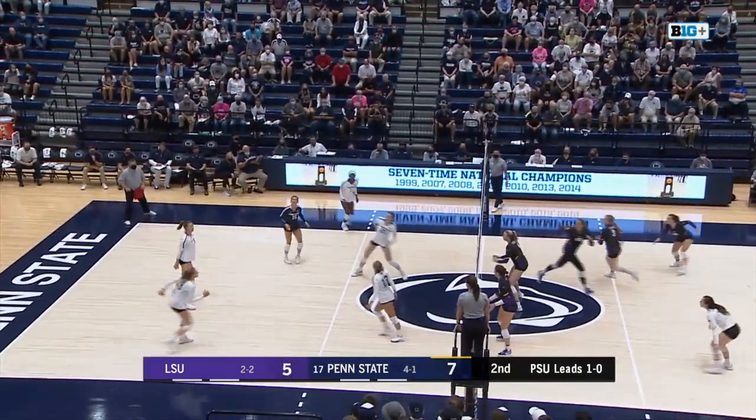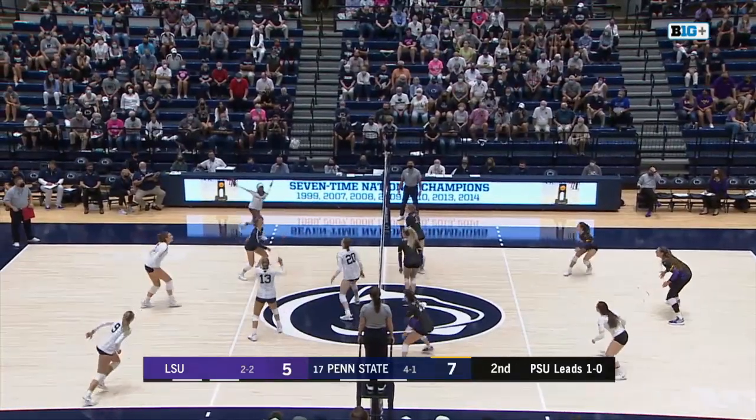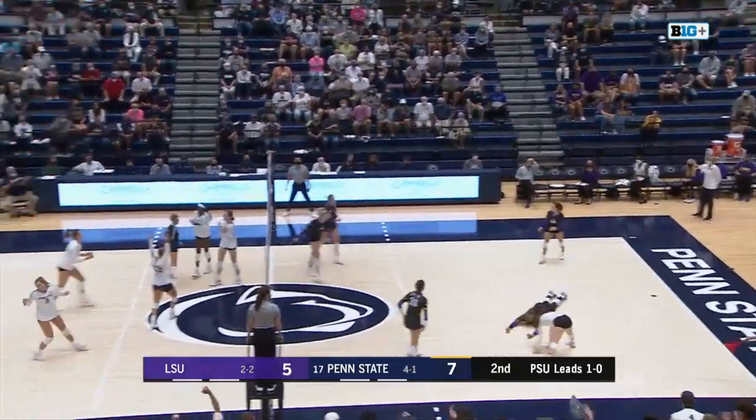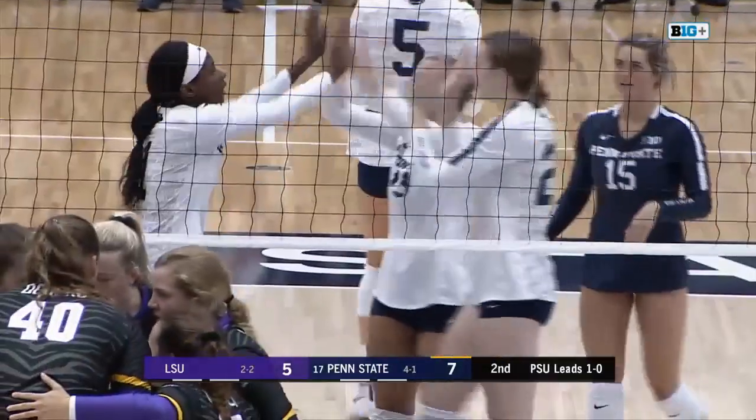Here's Deberg from the back row, dug by Pritchard. Blossom to Holland. Penn State able to corral it after the joust. Rollins cross court from the left pin. Adana Rollins makes it 8-5 Penn State.